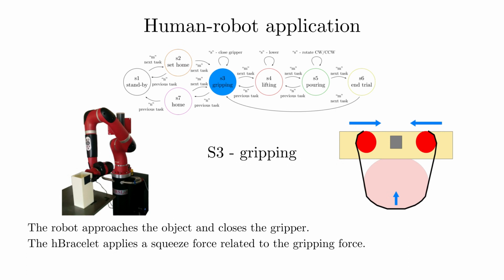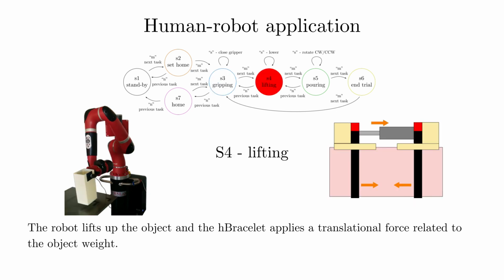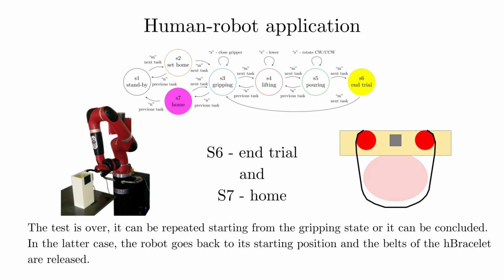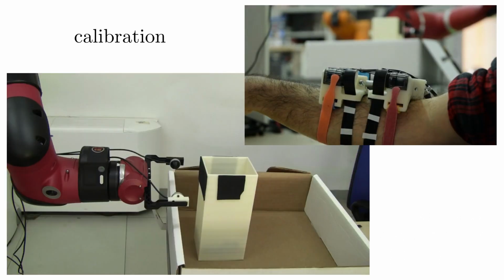The hBracelet applies a squeeze force related to the gripping force. When the robot lifts up the object, the hBracelet applies a translational force related to the object weight. Then the object is rotated and a shear force is applied on the human arm related to the torque of the robot. At the end of the experiment, the robot goes back to its starting position, and the belts of the hBracelet are released.